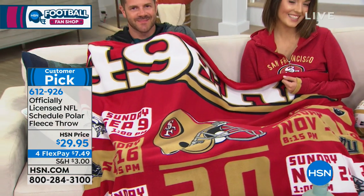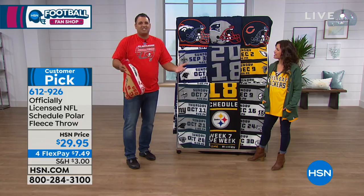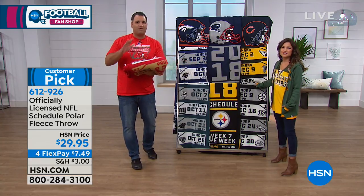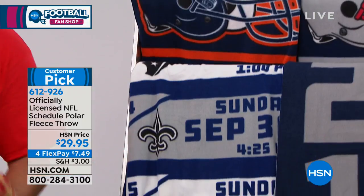It's really one of our funnest throws to have, and yet it has so much information and really cool graphics on it. It could be used for the warmth, or like you said, if you wanna have it for a mural in your man cave, or throw it over the couch for a cover. Maybe have it on a recliner. That's a good idea.